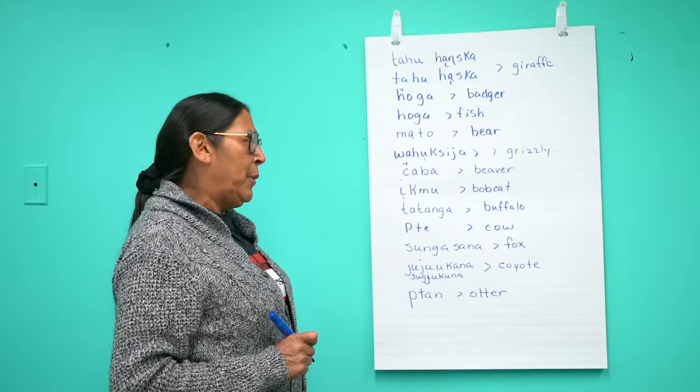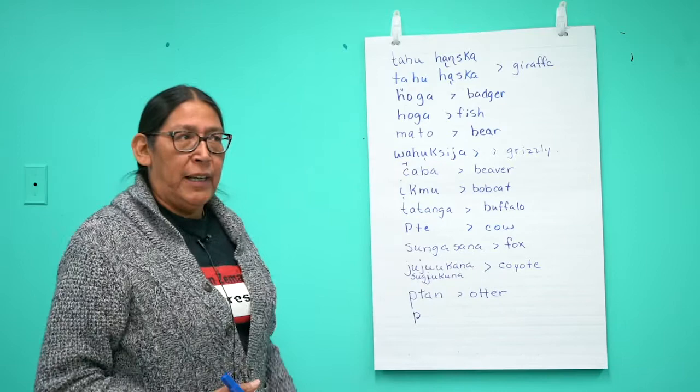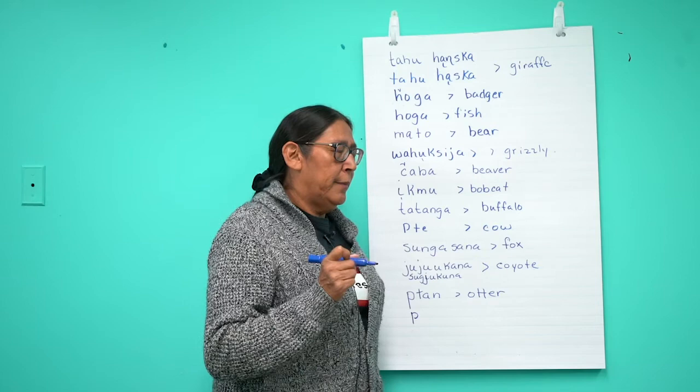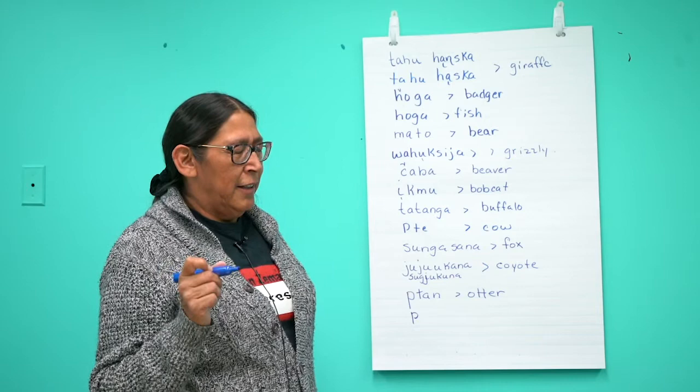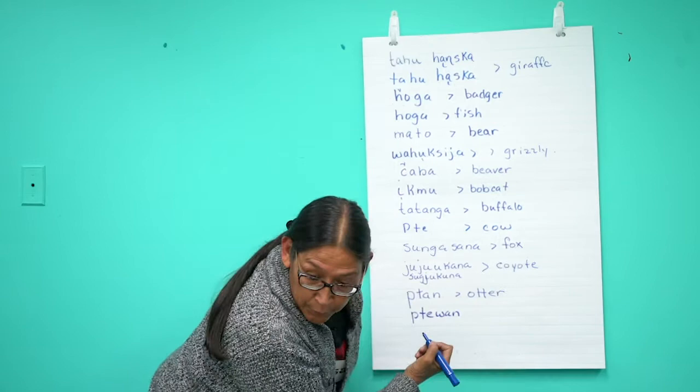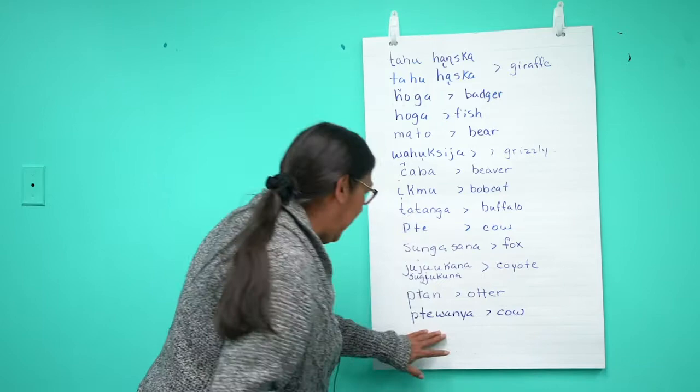Tewana. I'm not saying that right. That's how my mom used to say it. Tewano. But that is your common cow, where you get your beef from. Just wait. See, when you're talking about cow meat, you say, oh, now my mind went blank. It's spelt like this anyway, Tewano. Tewana. It's your cow. I'm not articulating that right.